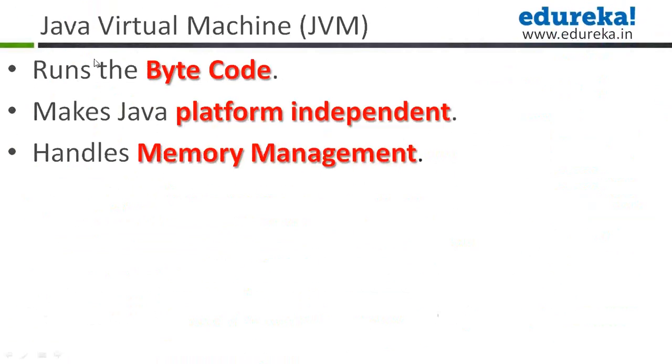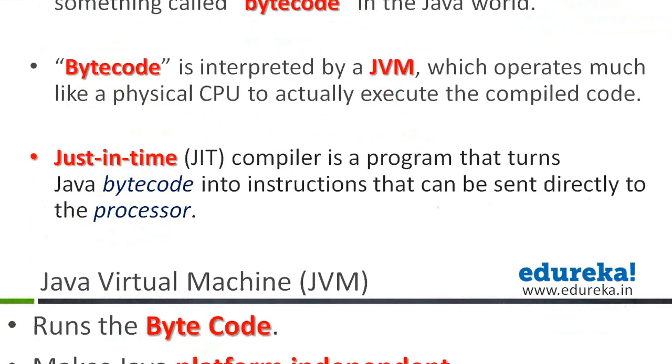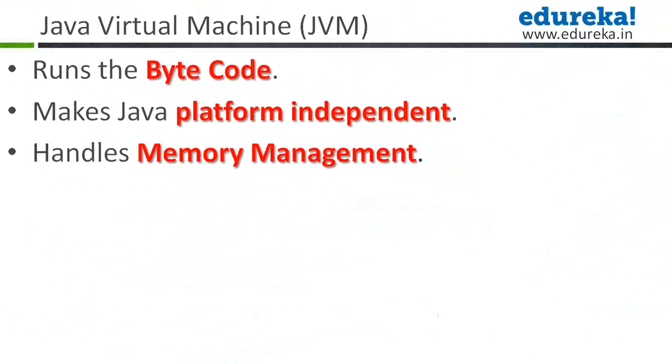Moving on, I come to Java Virtual Machine. Now what is Java Virtual Machine? It actually makes Java platform independent. First of all, it runs the bytecode. Second, it makes Java platform independent. Whenever you write Java source code, it is the .java file. After that, you compile the file, it gets converted into a .class file, which is called the bytecode. Now that bytecode is sent to other systems locally or through network. By doing so, on every system there is a JVM present.